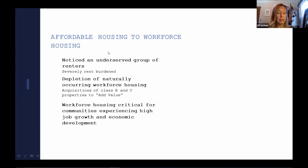Since the Great Recession, Class A unit stock has grown by 5 million units nationwide, but the stock of Class B and C units remain relatively unchanged as developers are buying older properties to quote unquote add value in order to raise rents. This depletes the stock of naturally occurring workforce housing. So in Denver, which has been experiencing high job growth and economic development in the past 5 years, MGL identified workforce housing as the critical element that we need to support our community.